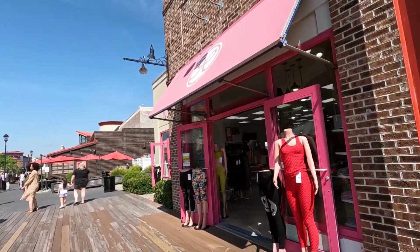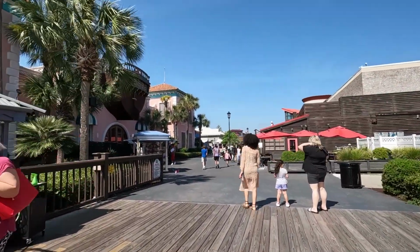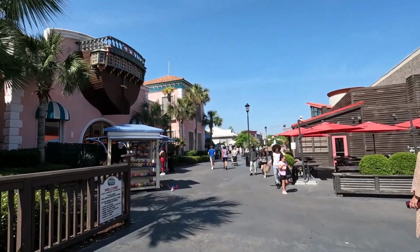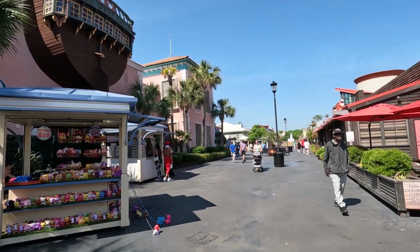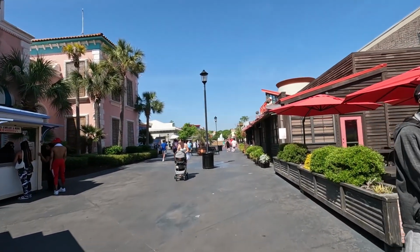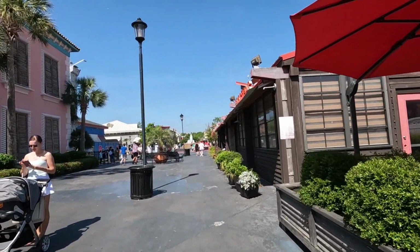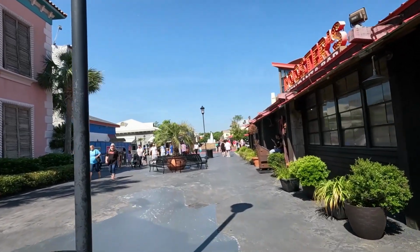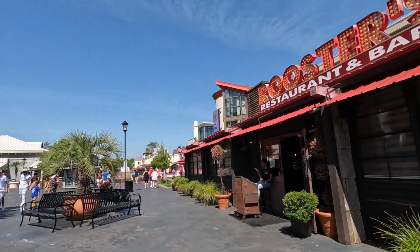And then a little bit of old news, but in case you haven't been here in a while and you haven't seen our recent videos, the Key West Grill closed a long, long time ago. It's still closed. And right next to it, the Johnny Rockets closed as well and has been closed for some time. And also the Johnny Rockets at Barefoot Landing has closed as well. So if you're looking for Johnny Rockets, don't come to the Myrtle Beach area. It is no more here, sadly. It was a lot of fun. I really enjoyed when they did the dancing outside and stuff. Then we've got Rooster's Restaurant and Bar right here.